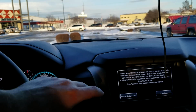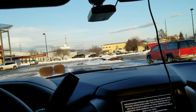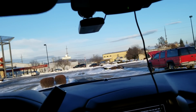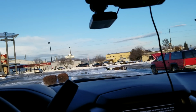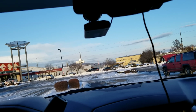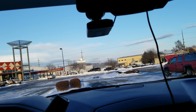Anyways, as far as this 19, guys, let's finish this video with something that really pushed me to say that Ram halved it, and then I have to back out a little bit. So the thing was the cab. I really like what they did with the 2019 1500 Ram. I really like the cab.